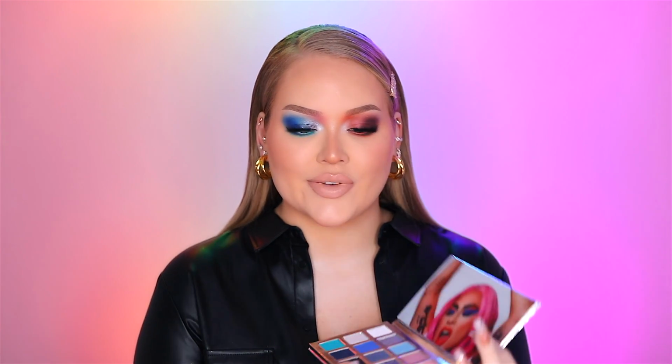Okay, what do I think? I pretty much used every single shadow in this palette with an exception for like 3 of them, and I have some thoughts. First of all, I would like to say that I love this packaging so much more than the first palette Lady Gaga and her house came out with. Of course, this is bigger and it has more shades, but I just feel like it's more House Labs, to be honest.